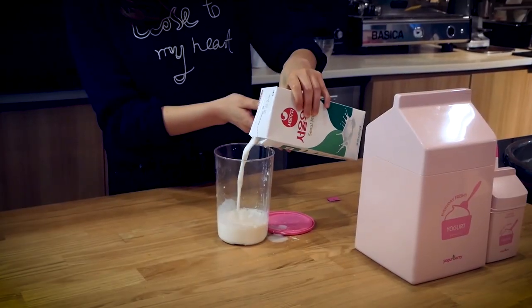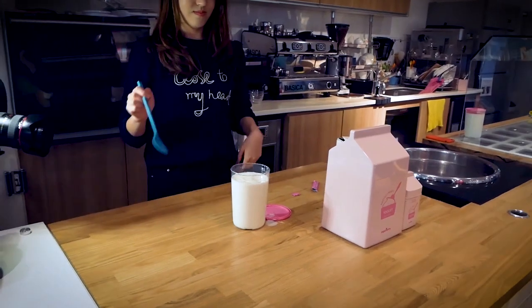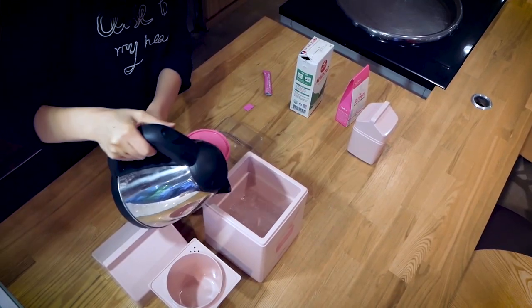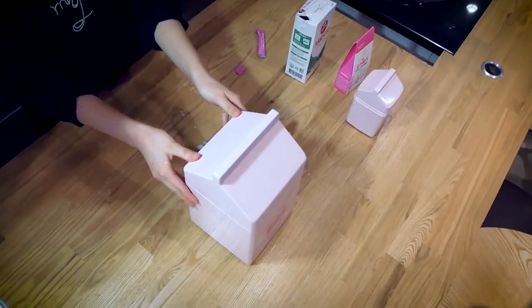All you have to do is place the milk and a little bit of your existing yogurt into the yogurt maker with boiling water. Cover it and wait for 8 to 10 hours. Voila!